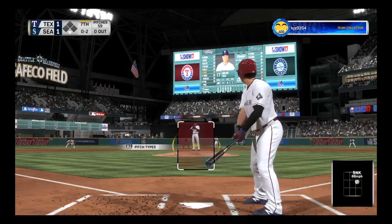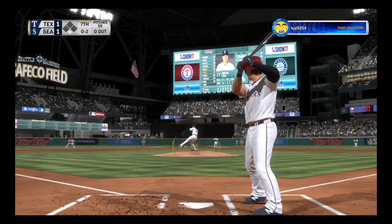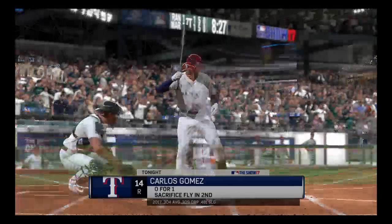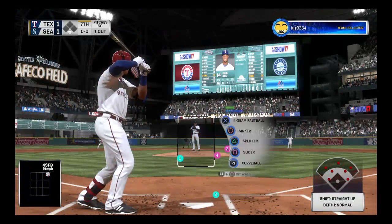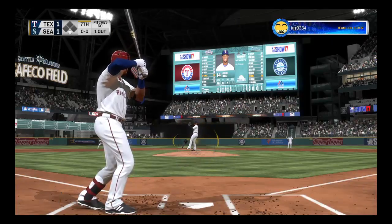Strike 2 called on the inner half. 0-2 now. And he takes strike 3 called on the fastball. 1 gone. Riding in once again, Carlos Gomez. He hit a sac fly earlier.